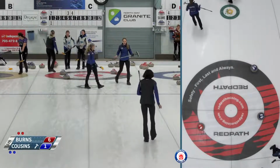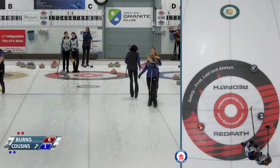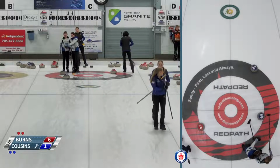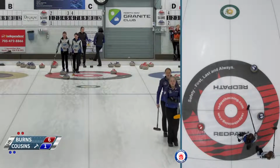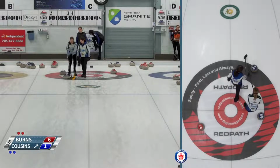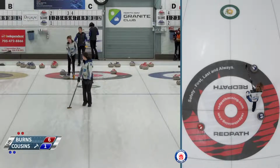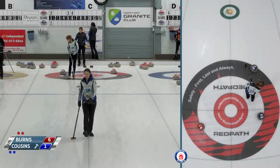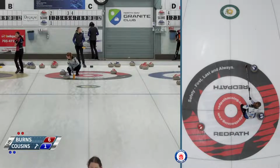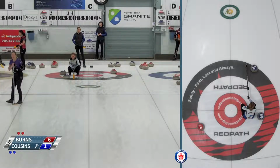Well, we'll cover that stone in the back, but this time it slides into the 12-foot, so Krysta Burns likely going to take on the double here. Still looks like the way they gestured it. They'll try to go over the top. You try the straight back double. The danger there is if you ever just dead jam it, you probably leave it covered. So she's going to try to drive it across the face, catch the second blue stone.